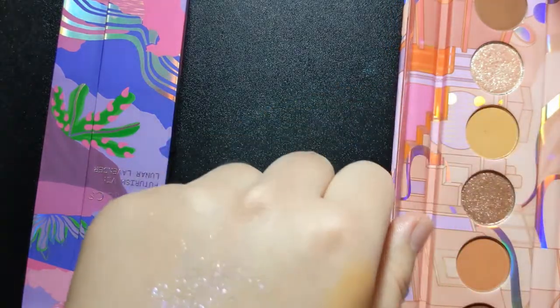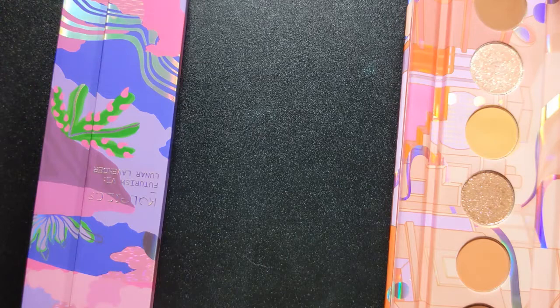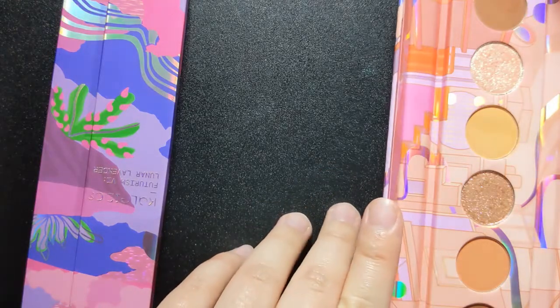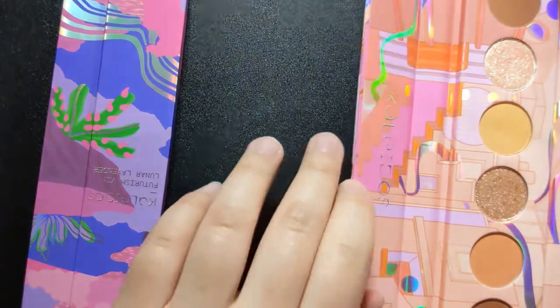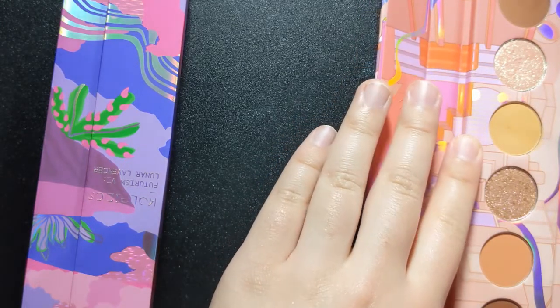But I very much view this also as a supplementary palette. I don't think that I necessarily need more than this one. Back when everyone was talking about the Melt Cosmetics palettes with that beautiful mustard brown, I managed to resist. And I feel like this is my little reward back to myself to be able to use that color without feeling like I am missing out.